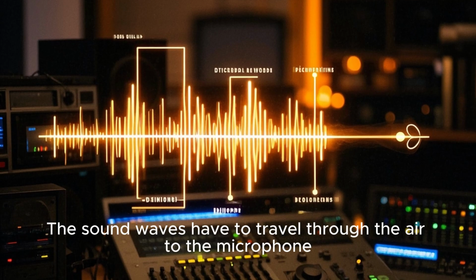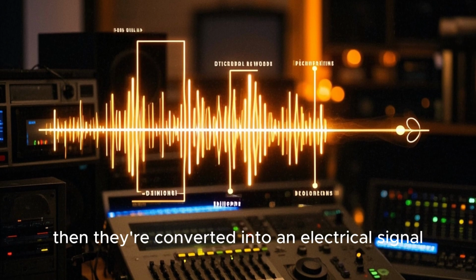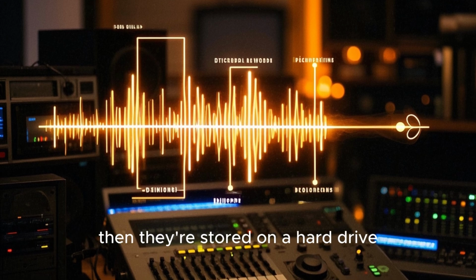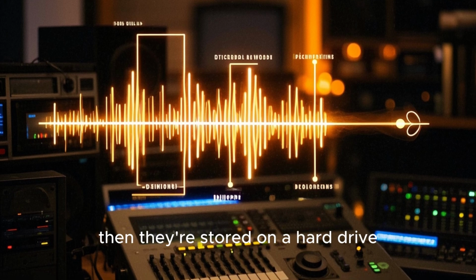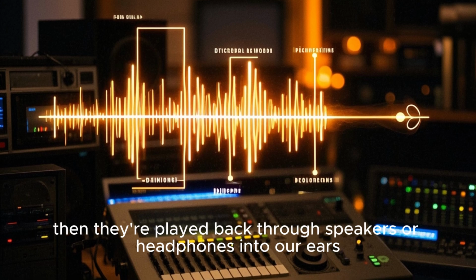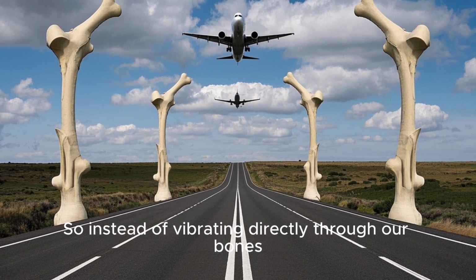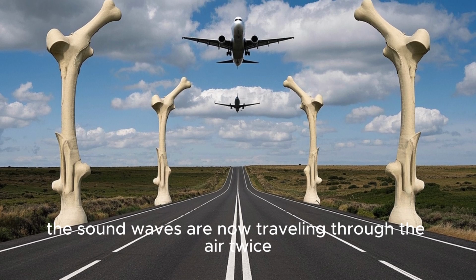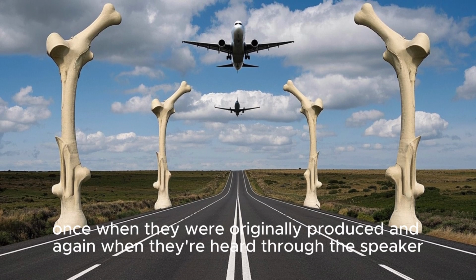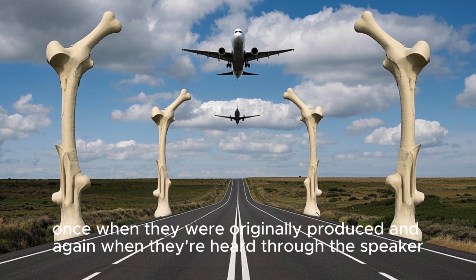The sound waves have to travel through the air to the microphone. Then they're converted into an electrical signal. Then they're stored on a hard drive. Then they're played back through speakers or headphones into our ears. So instead of vibrating directly through our bones, the sound waves are now traveling through the air twice, once when they were originally produced, and again when they are heard through the speaker.